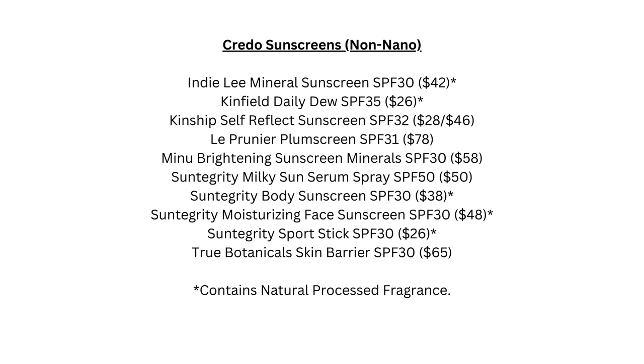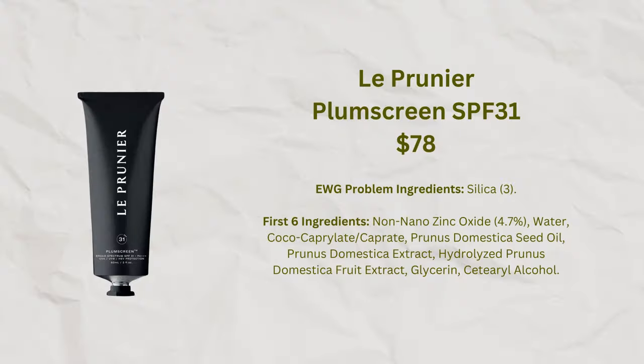Now, in terms of the Credo sunscreens that don't have nanoparticles in them, the ones on this list here, I picked up a small container of the Le Prunier Plum Screen from the company website. They offered a very small amount, so I thought that I would start with that. In general, I think that probably has very good ingredients in it, so I'm a little hopeful about that. I do like plum seed oil a lot, and so my hope is that it might have some really nice quality skincare ingredients in it that might be helpful.